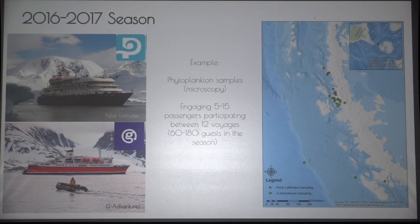Last season, we had our current partners, Polar Latitudes and G-Adventures, collect phytoplankton samples for us just for microscopy at the moment, and they're eager to do science. So not all voyages are going to have the same amount of participants. Some you may only have 5 people engaged, and others you may have 15. But if one tour operator is running 12 voyages throughout the season, that's upwards of 180 people participating in your science. And even if they go home and tell that story, that's really encouraging.